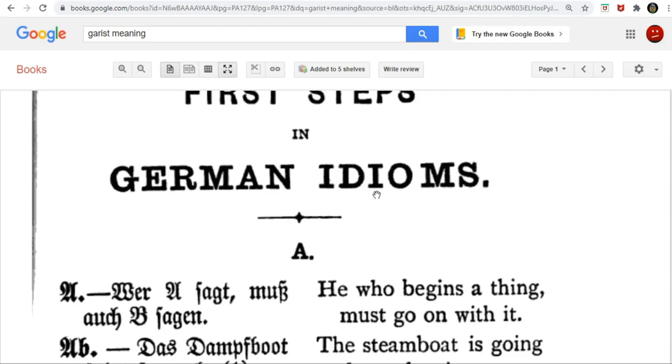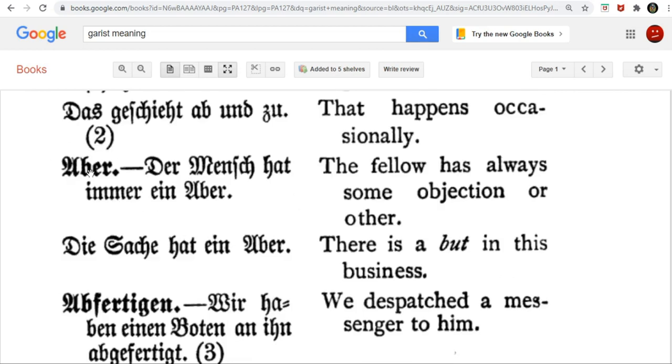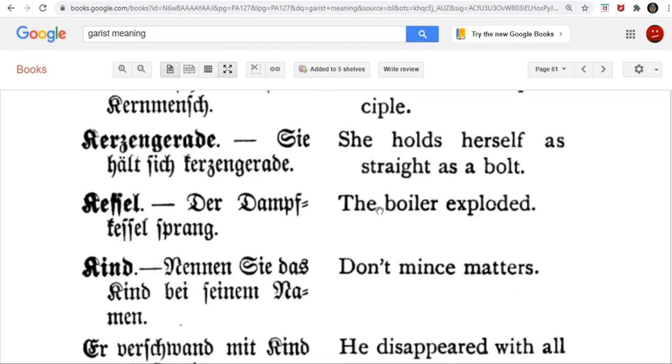In the Hebrew it says, and he knew, the ayad, the hand, or and he knew. It's hard to make these letters out. You'll have to read several of them sometimes to figure out which letters these are. And so these are French idioms that are put in English and then in German here. And so this is a Kessel. The boiler exploded, and the Kessel sprang. A Kessel is a kettle.